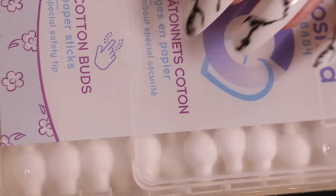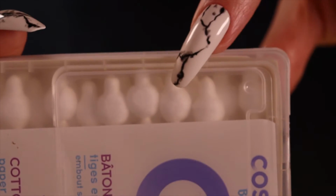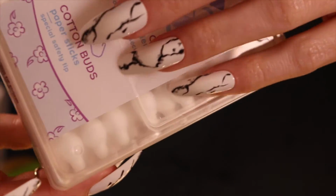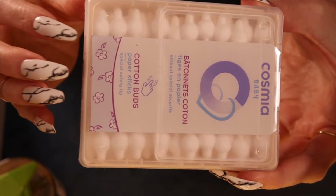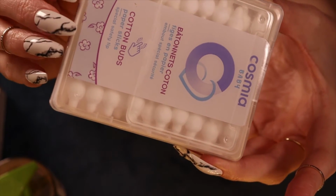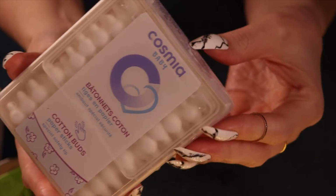I really like these ones. They're like the really big cotton. It almost looks like a little snowman at the end there. And they're really good because when you're trying to clean inside the ears of a wriggly toddler, it can be quite nerve-wracking. Even with these, I always want to be really careful with my son's ears, and he is prone to ear infections, so I have to clean them regularly and carefully. So these are pretty good for that.